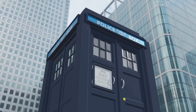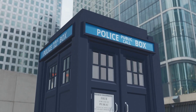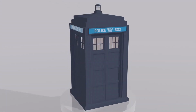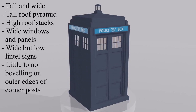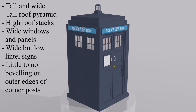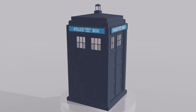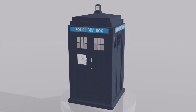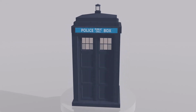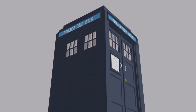If the Newbery Box carries the unfortunate title of least police box-like of the classic era of Doctor Who, then the first Richmond Box carries it for the new era. It was as tall as the real thing, but it was wider, and it had a particularly boxy look. Its panels and windows were large, lending to it a cartoonish appearance, and the height of those windows, with so little between them and the lintels, made it seem to be frowning and bad-tempered.